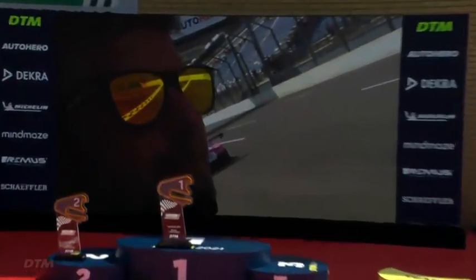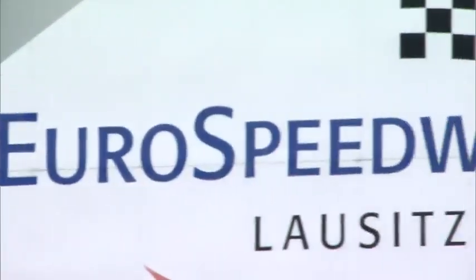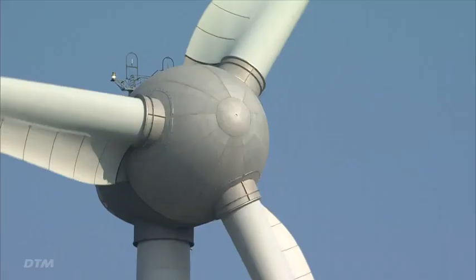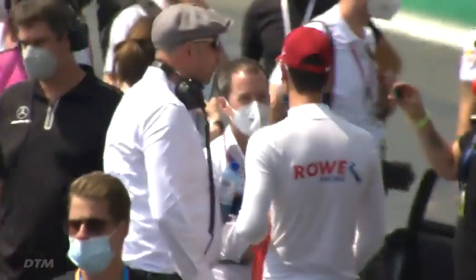Thanks, Farida. That champagne's not going to last long at all, is it? In absolute fairness to Maxi, he was, remember, just starting to close the gap to Kelvin van der Linde before Kelvin had his technical problem. So he would have been definitely fighting for the win anyway. But he's delighted with that. He moved up to fourth place in the championship standings after that race victory.